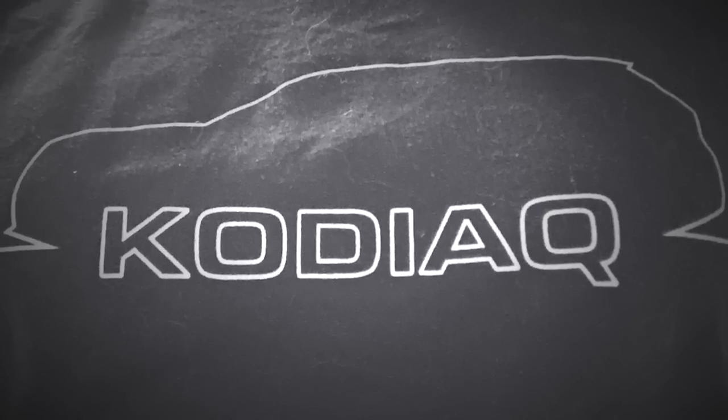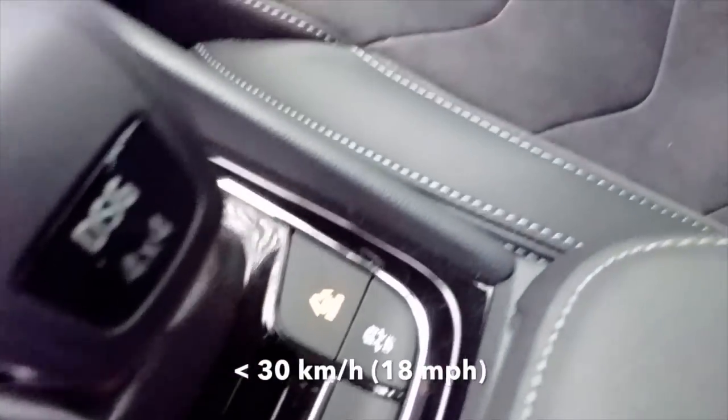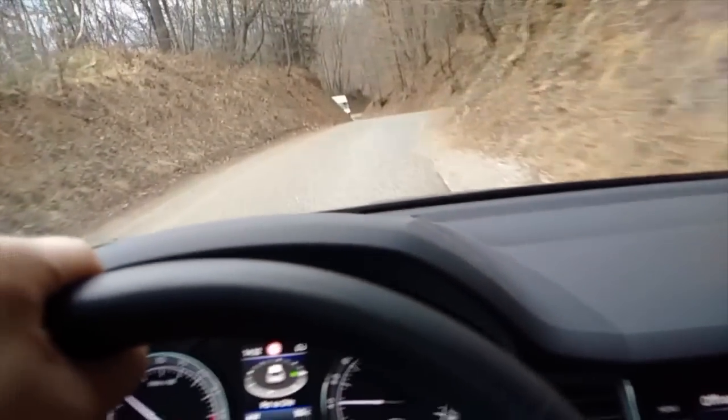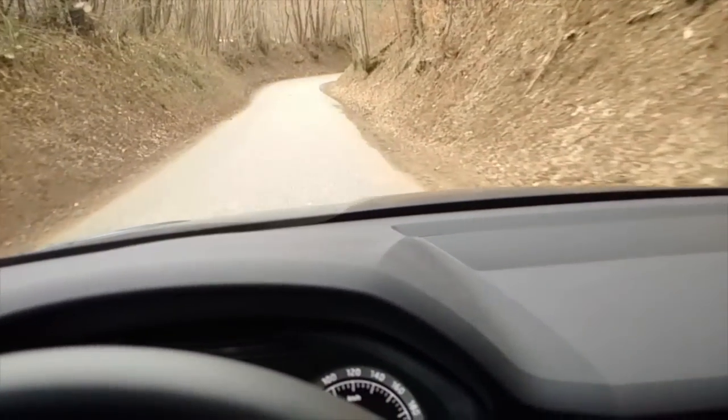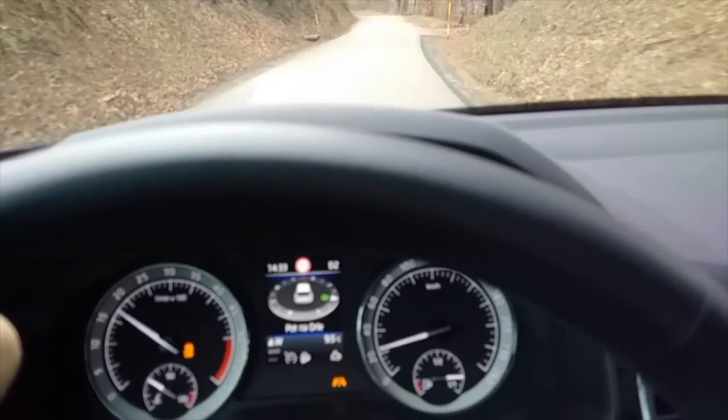And now let's talk about the next 15 things that I like about my Kodiaq. The off-road mode intervenes at speeds below 30 km per hour. It should be used on non-paved roads, but it works fine also on the paved ones. In this mode, the assistants work differently. But the best part of the off-road mode is the hill descent control that keeps the speed when driving downhill without touching any pedal.